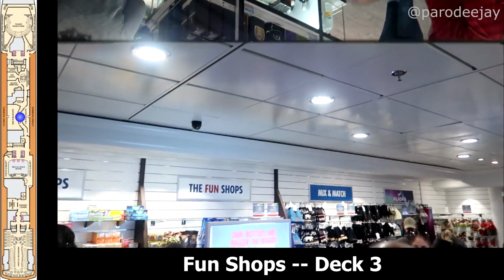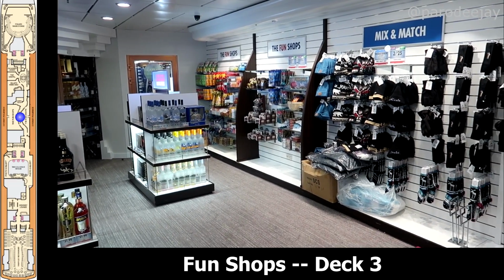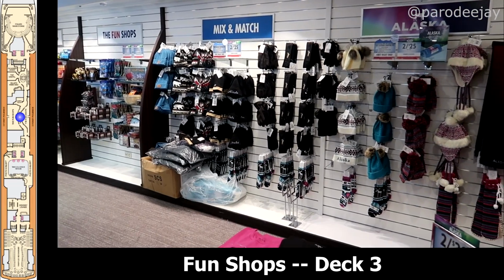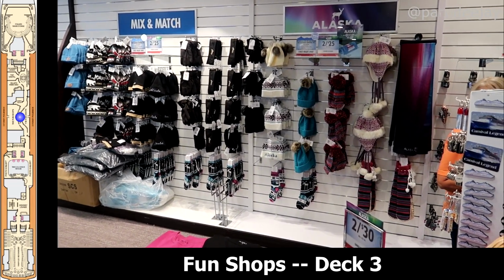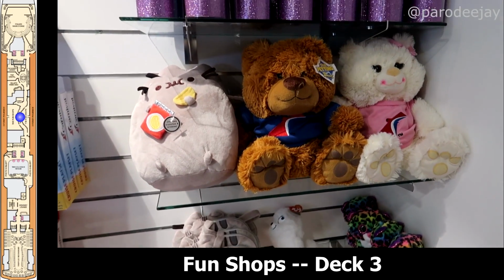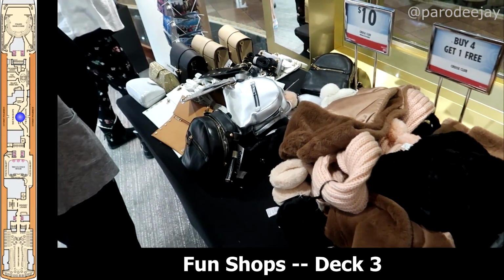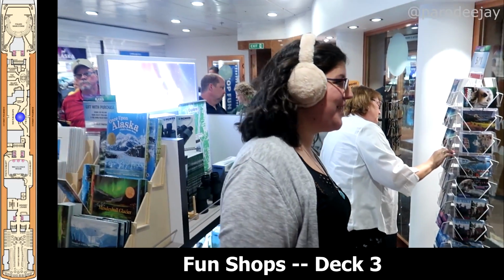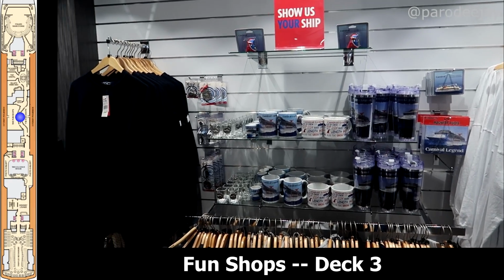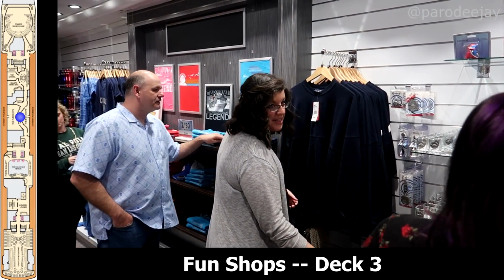We have the fun shops, pretty much two main fun shops on this one. This one was called Portside Liquor and Tobacco, but it also connected to the main souvenir shop. You know, hats and sweatshirts and keychains, magnets, little stuff to take home to the family and say, look, we were thinking about you while we were on our cruise. They've got the $10 table in there full of things that are $10, like earmuffs to stay warm in Alaska, mugs, and just anything that you would want that says Carnival Legend on it.